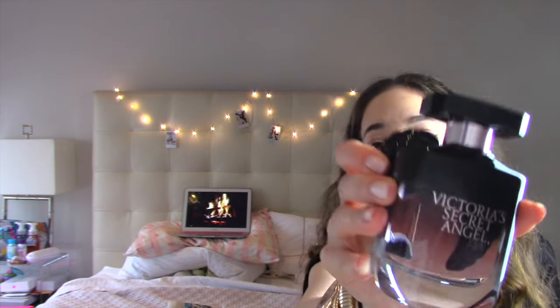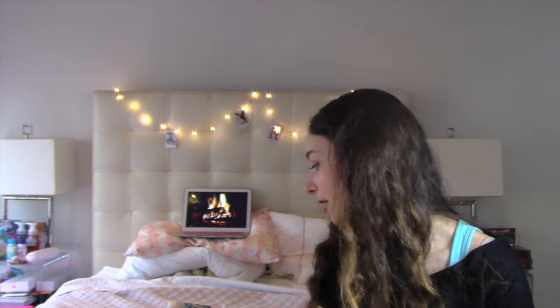No, but the next place I went to online was Victoria's Secret, and I got their Victoria's Secret Angel perfume, and it's so gorgeous. Look at this perfume. It smells really good. It has wings on the back, and oh my gosh, it smells fruity and musky at the same time, and it smells like flowers. That's what it smells like.